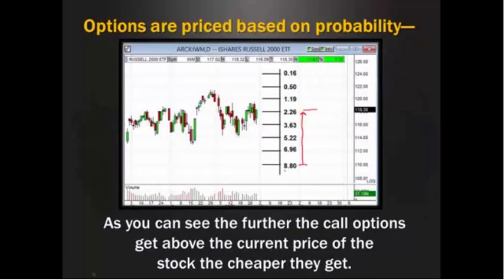Now you'll see that the option is priced actually a little bit more than that. It's priced 50 cents more than that, and that 50 cents represents the time value of the option. So all of these options have a little bit of time value attached to them.